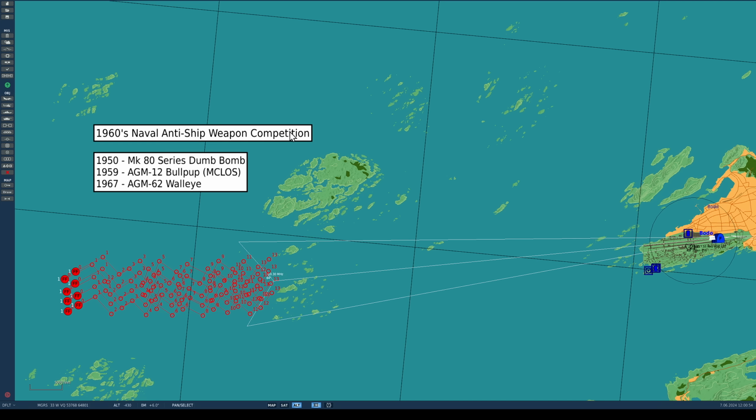We are going to attack a series of ships, and we're going to do it three times with three different eras of weapons. First, with the circa 1950 Mark 80 series of unguided bombs. Then, try again with the 1959 introduction of the AGM-12 Bullpup missile. The Bullpup was a powered air-to-ground missile, and it was MCLOS, manual command line of sight.